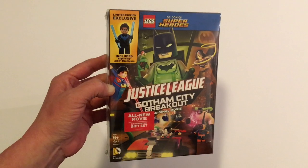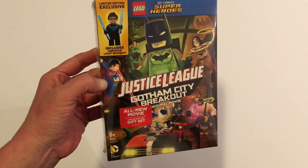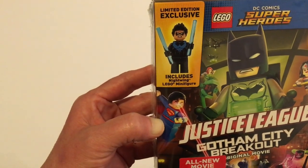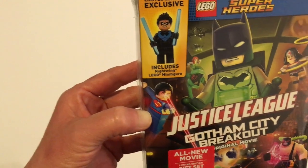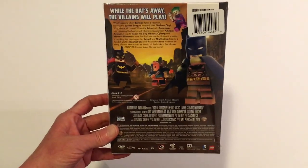I was also excited to find this movie. It is a limited edition gift set movie, Superheroes, Justice League, Gotham City Breakout. And the gift is a little limited edition Nightwing Lego mini figurine. So the grandsons are going to love this. I was super excited to find that as well.